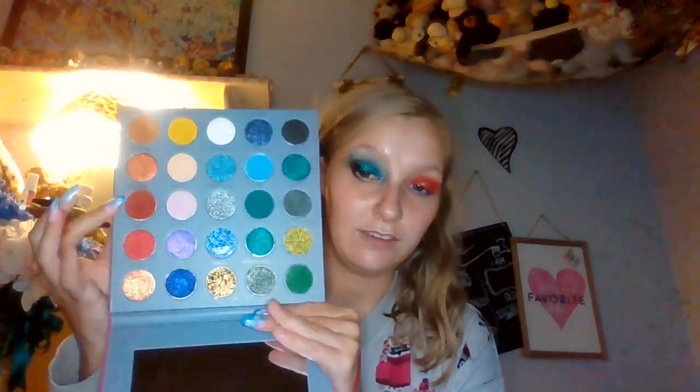I didn't use 8 shades. There are only 8 shades in this palette that I didn't use. This shade is a dud. This one's not as creamy as the other ones. This is a beautiful texture. All in all, I'm not a fan of the matte formula, but the shimmer formula is everything. Like, holy crap. I like it. I paid for it. I went through a lot to get this palette. I'm still going to use it, so yay me.